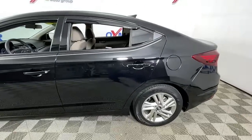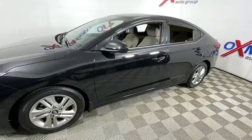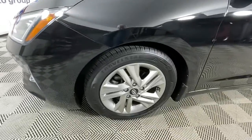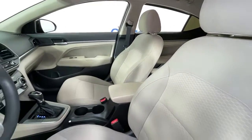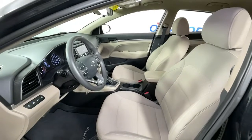You'll have love at first sight with the 2019 Hyundai Elantra. With less than 60,000 miles on the odometer, this vehicle stands out from the rest. Start your day in smart style in this feature-packed Elantra. You'll love its ergonomic controls, standard rearview camera, refined ride, modern looks, and confidence-inspiring safety features.